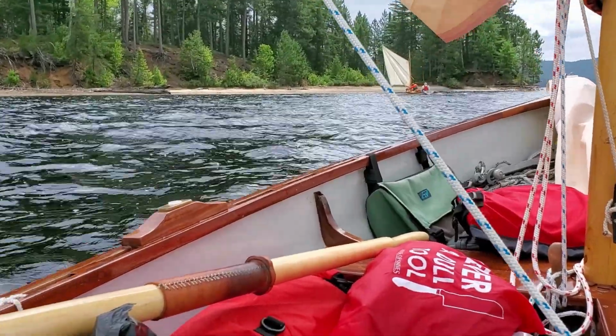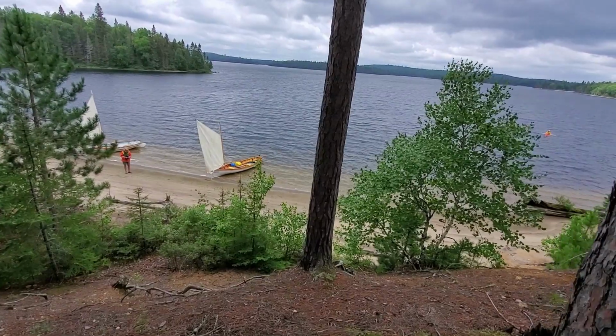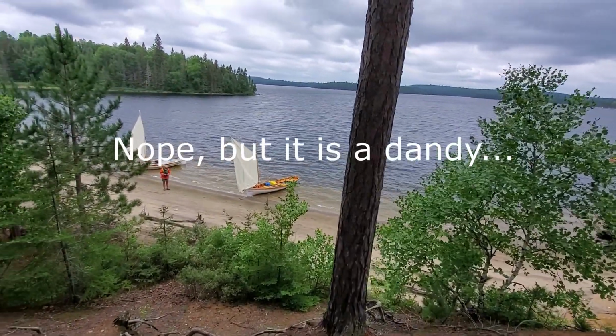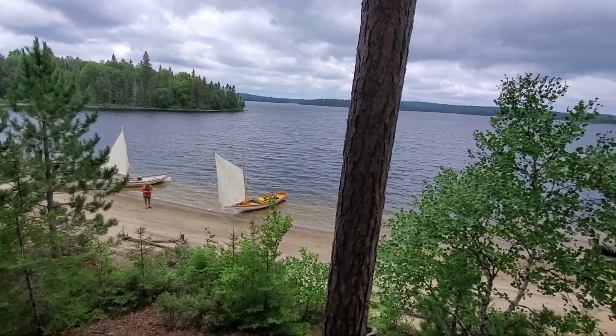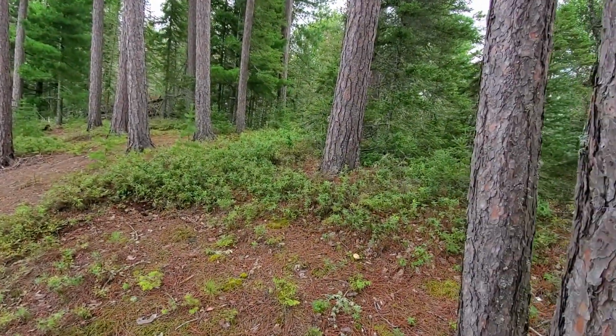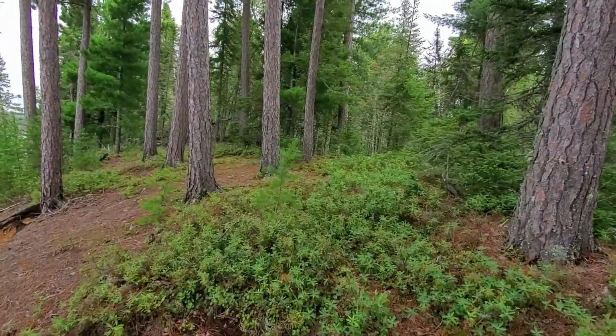I gotta go pull my rudder blade up to land. I think this is gonna be our home for night 3. Beautiful beach. Lots of room for tents. It's nice and flat up here. There's even a toilet. Well, a thunder box anyway.